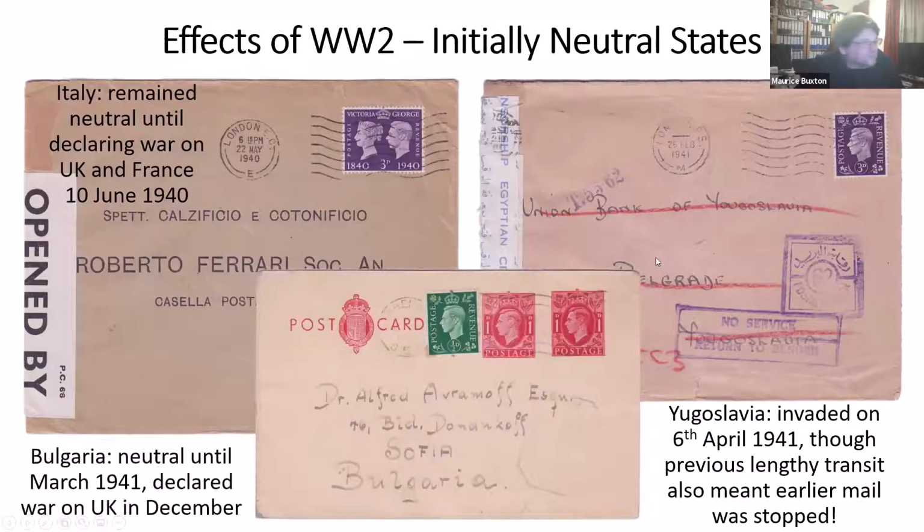And also a place like Bulgaria, which managed to stay, though it was linked with the Axis, it managed to stay neutral till March 1941. So you can still find covers going to it.